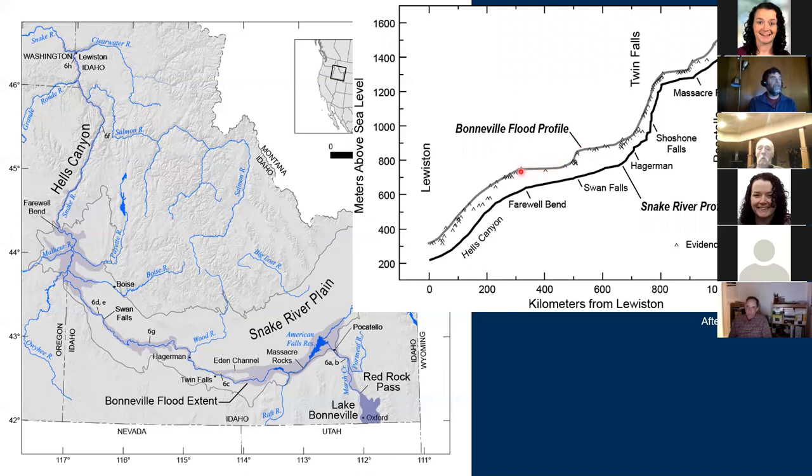Then it's ponded up again at the constriction at the entrance of Farewell Bend, and then steep down through Hell's Canyon. And these constrictions impose a hydraulic control that really controls the patterns of erosion and deposition. And that's what motivated my work there.